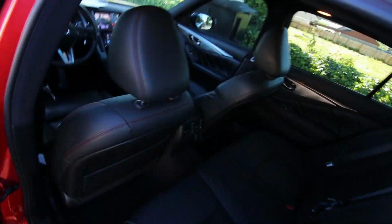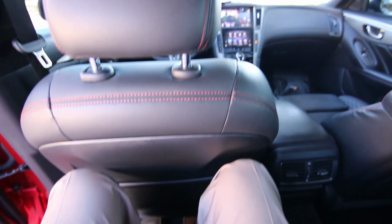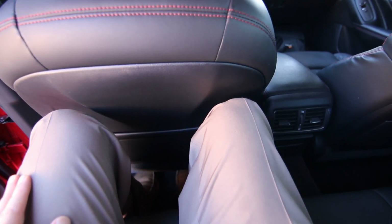But the Red Sport 400 with 400 horsepower certainly can talk the talk as well, or walk the walk, I should say. Even though it's a compact, it's not too bad on interior space in the back seat. I'm 6'2". I had that front seat adjusted for my height and have a good amount of legroom and headroom back here.